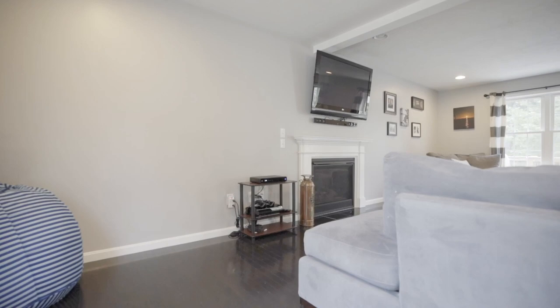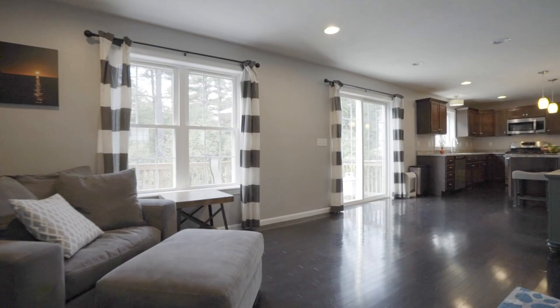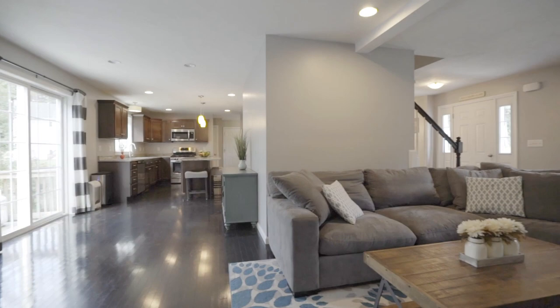Upgrades and surprising little extras will make you love to call this home every day and want to find reasons to entertain. The first floor's striking dark wood floors, gracious entry, chef's kitchen, and large deck off the kitchen have a natural flow.